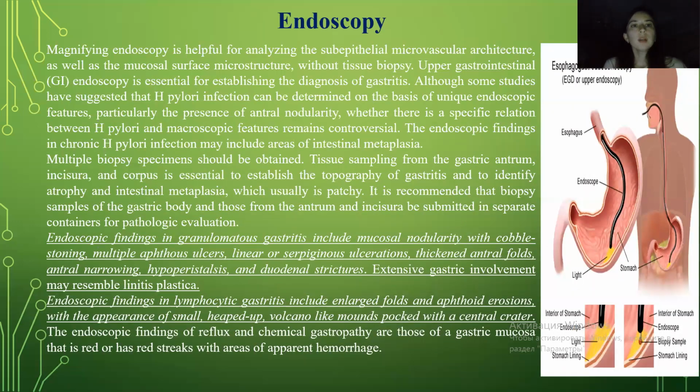Magnifying endoscopy is useful for analyzing the subepithelial microvascular architecture as well as the mucosal surface microstructure without tissue biopsy. Upper gastrointestinal endoscopy is essential for establishing the diagnosis of gastritis. Although some studies have suggested that Helicobacter pylori infection can be determined on the basis of unique endoscopic features, particularly the presence of antral nodularity, the specific relation between Helicobacter pylori and macroscopic features remains controversial. The endoscopic finding in chronic Helicobacter pylori infection may include areas of intestinal metaplasia.